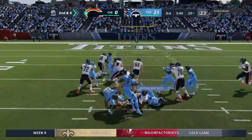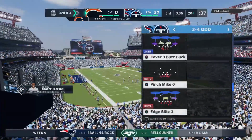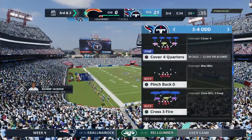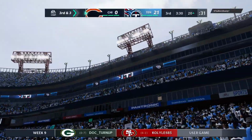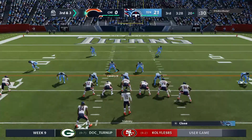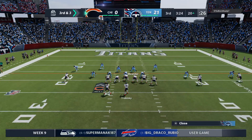On 2nd down now, it's Cohen. And not much to speak of there. Maybe a yard down to the 20. He's brought down at the... But when you go from 2nd and 4 to 3rd and 3, that just tells you who won that battle on the last play, huh? Yeah, first round went to the offense, second round the defense.